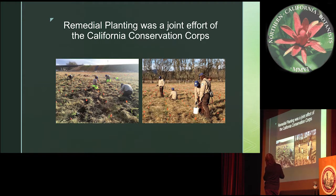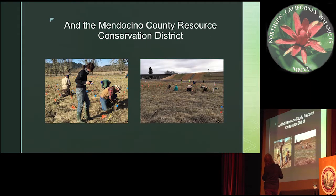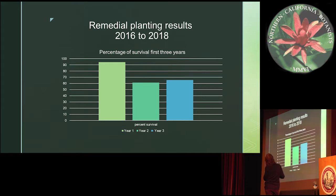The remedial planting was a joint effort of the California Conservation Corps and the Mendocino County Resource Conservation District, who also supplied some labor and helped us with a funding mechanism. Remedial planting results, 2016, we had 94% survival. 2017, down to 61% and back up to 64% by year three. So we've got some leveling out here, which is encouraging.